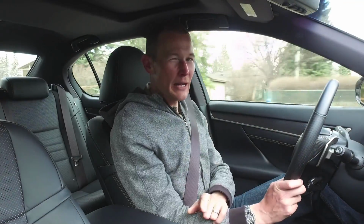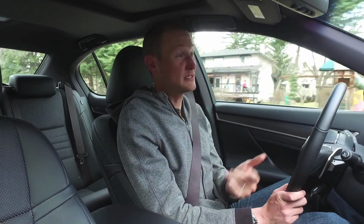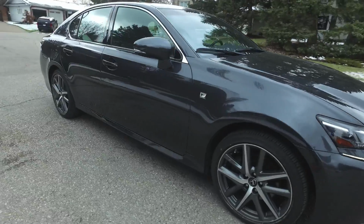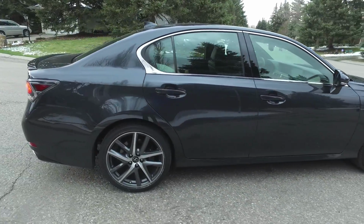But you know what? If it were my money, I think I would probably go for the base trim on the GS, because you get great standard equipment. All those safety systems are now included as of 2017 on all trims, and you're avoiding these low-profile, high-performance tires, which I just don't think jive with what this car is all about.